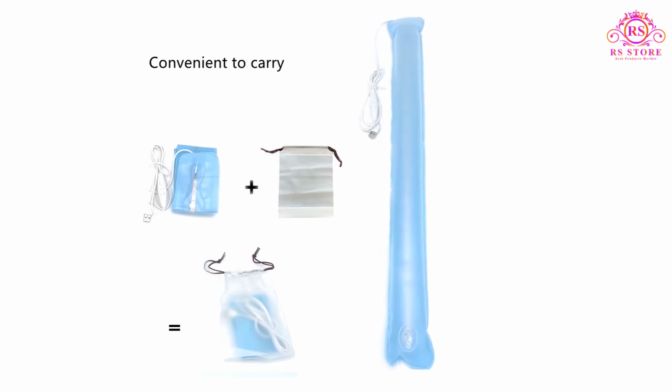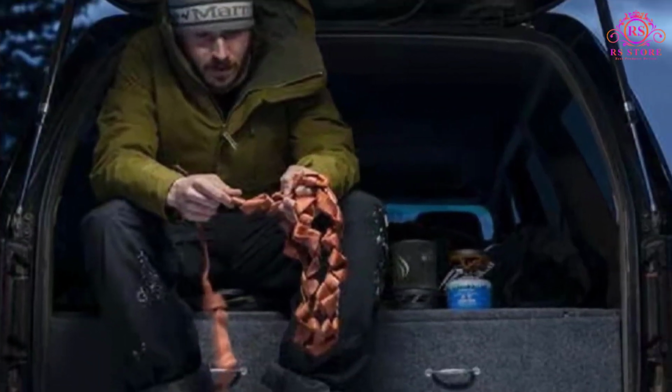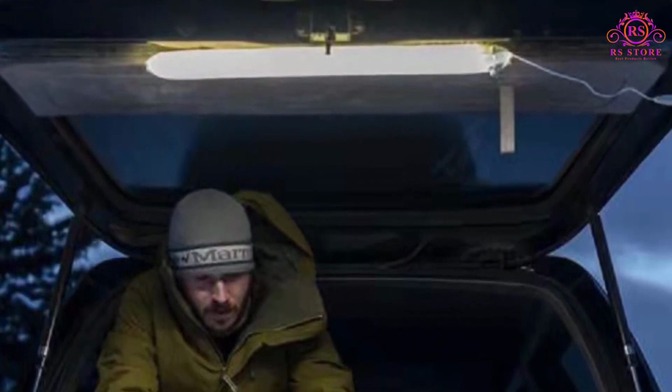In terms of illumination, the inflatable folding lamp truly shines. It offers a surprising brightness that can effectively illuminate a decent-sized area in your campsite.